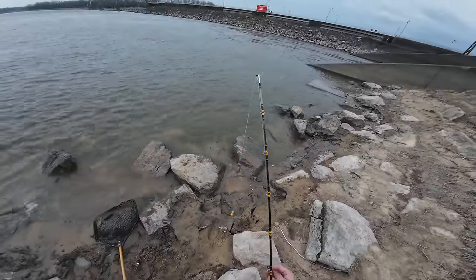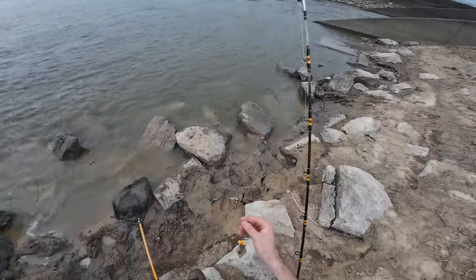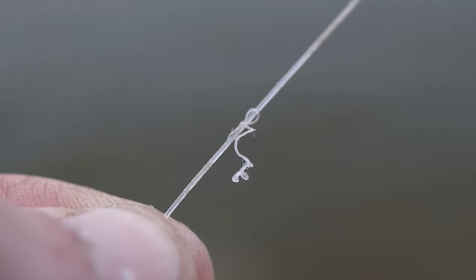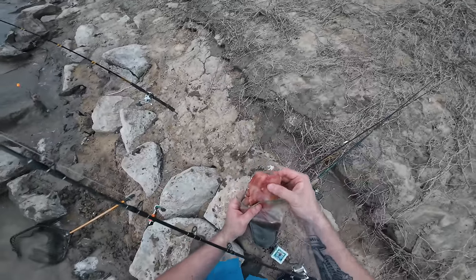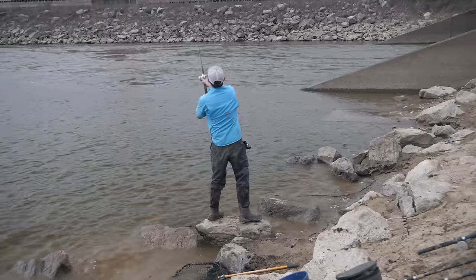Almost the entire fight, it felt like my line was rubbing on something, and that is exactly what was happening. My line is frayed. Luckily, it did not break, but it was definitely coming in contact with something. Here is the bait that I have been using. It is this filleted silver carp. It seems decently fresh still, so I'm not exactly sure how old it is, but let's cut off another chunk and toss it back out there.